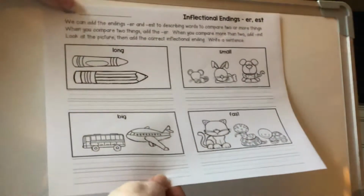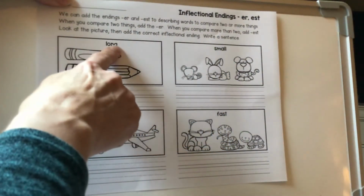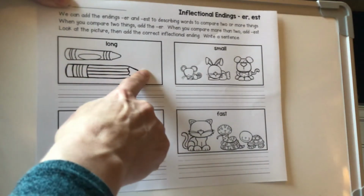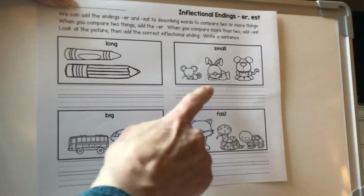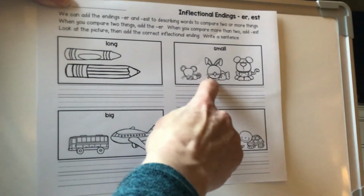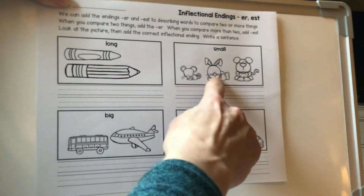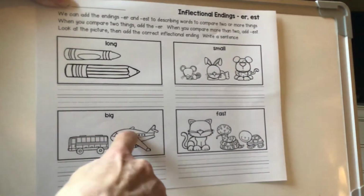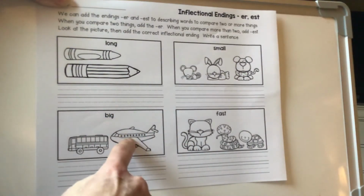Okay, these are our inflectional endings. This means when we compare two things. So we have word long. This is longer. This is longest. So we're going to be writing each of those. Okay, this is small, smaller. Oh, wait, I'm not going the right way. Small, smaller, smallest. Big, bigger, biggest.